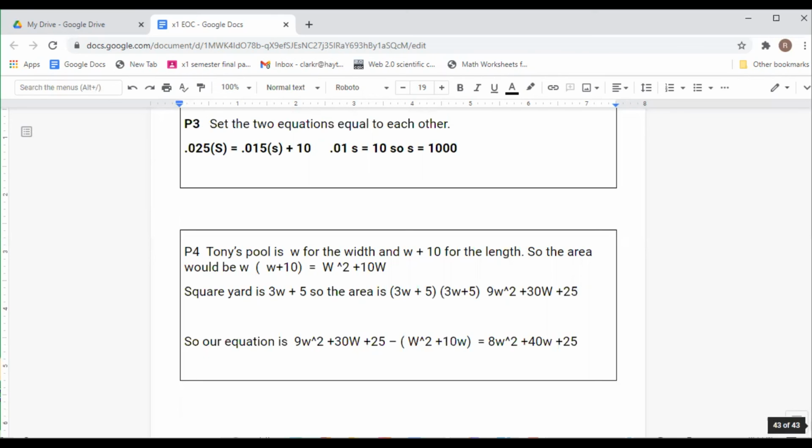So now all we've got to do is take the area of the pool and subtract it from the area of the backyard because it's all going to be concreted in. So our equation is 9W squared plus 30W plus 25 minus W squared plus 10W. So our answer is 8W squared plus 20W plus 25. Now go back and don't just put the answer in that box. Put everything in that box that you just did in problem 4.